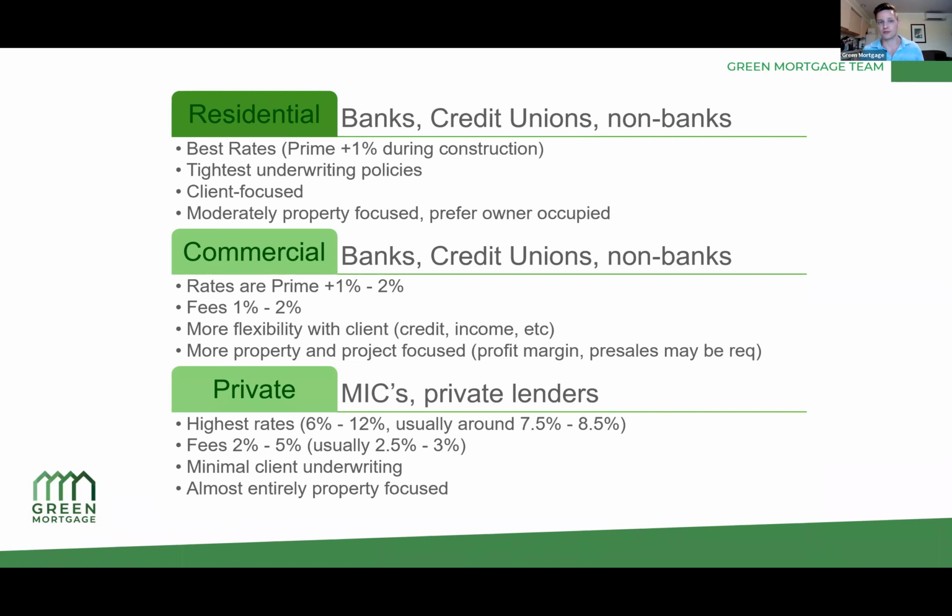We find that interest rates have risen a little bit in the last 6 months, and so might even be pushing up to 9.5% now. Fees can really vary, anywhere from 2% to 5%. Most of the time, they're between 2.5 and 3.